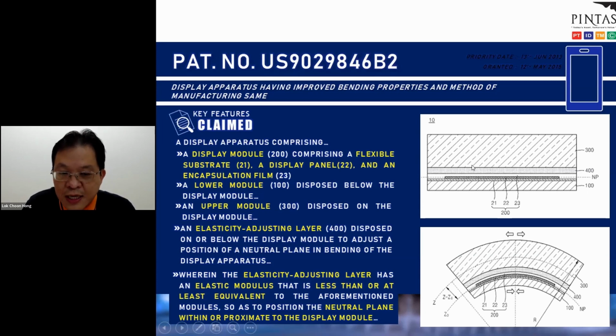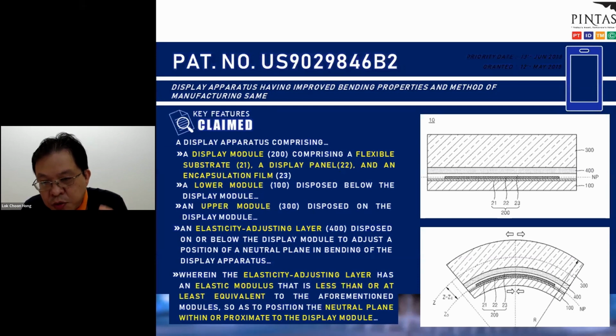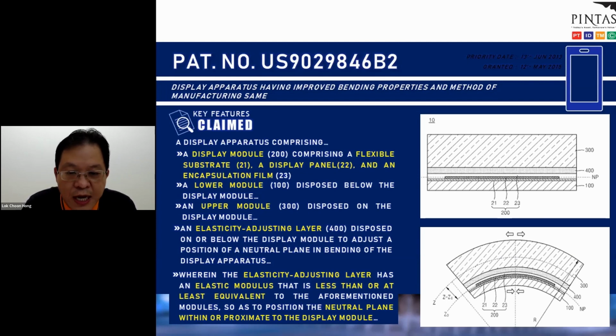So the other module, in other words, has an elastic modulus which is lesser, meaning it is more flexible, and when you fold the screen, all the other layers having lesser elastic modulus will take in the stress. So that display unit will not take any stress, so that you create a neutral plane within the display module. When you have a neutral plane, it means you have no stress at all. If you don't have this elasticity adjusting module, the neutral plane will not be inside the display module, right? It will be outside, and the display module will face stress and be damaged.